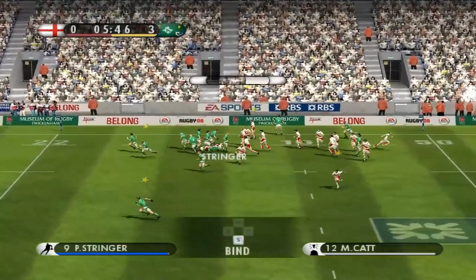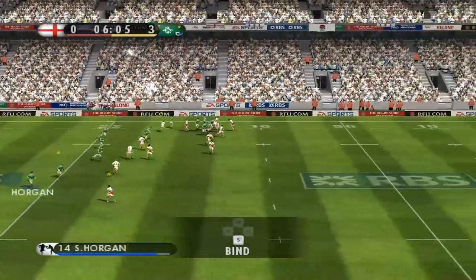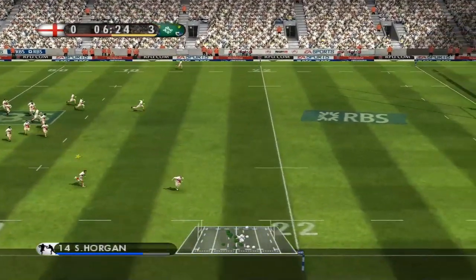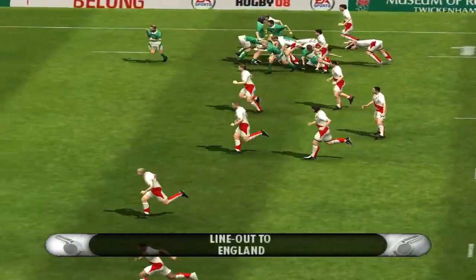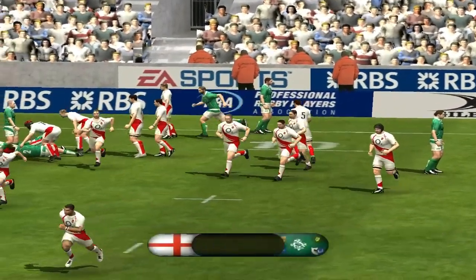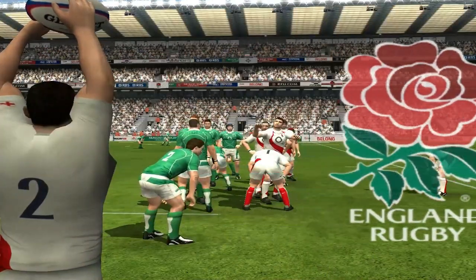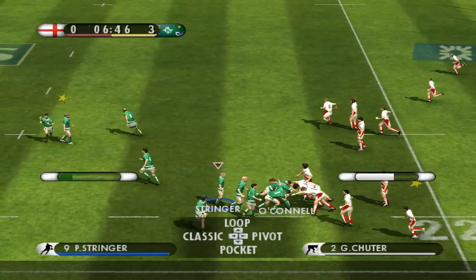Thundering tackle. Stringer spins the ball out. Kicks. There's a lot of space back there. So let's have a look at the action replay. Oh, that's a superb kick downfield. That's got them better field position. There the ball goes. Cleaned out there.